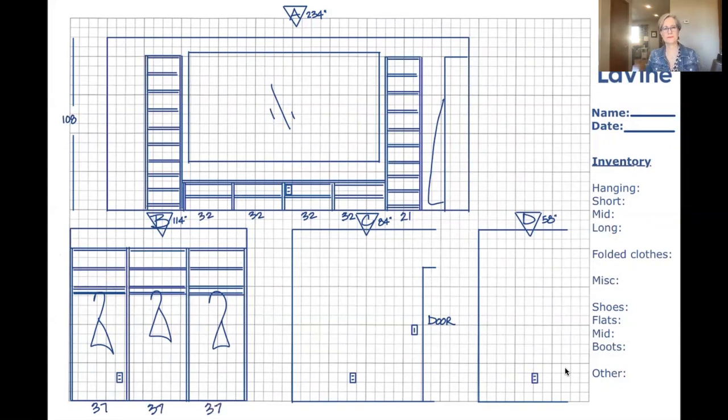So we've got 111 inches of hanging there, 111 inches of dresses. Okay, if you had double hanging, you could have 222 inches. Or you could have some mid hanging and some long hanging and kind of mix that up, okay? So that would be the best place to do the hanging in this design.